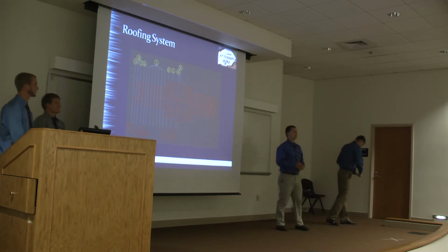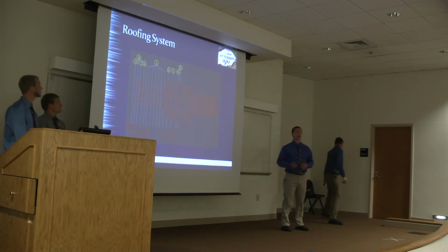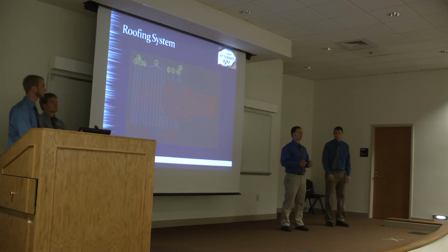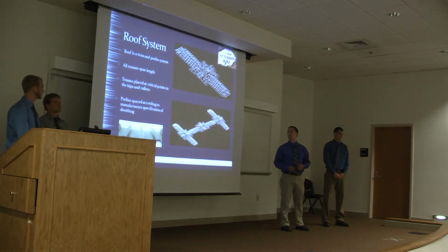So this is the roofing system. It's a plan view. These vertical lines right here and these numbers are all different types of trusses. The roof has a lot of hips and valleys and different pitches and different ridge elevations, so it's very complex. So we need a total of 9 different types of trusses. And right here, it's mirrored across this line. So these over here are also truss type 1, just like these.